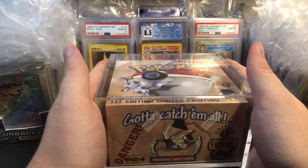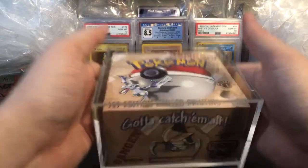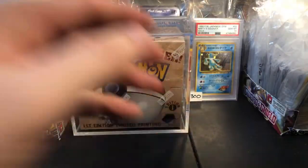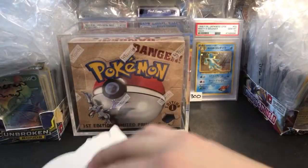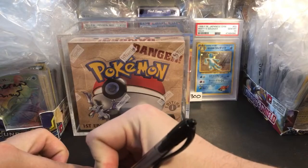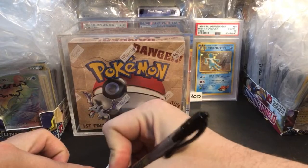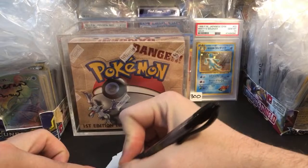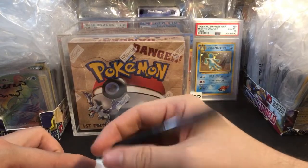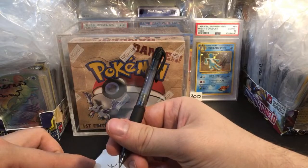So yeah, new box break, first edition Fossil. Let's get a little piece of paper written up for it. Fossil box break. He says that's 20G. It's 20G if you want to risk buying one.